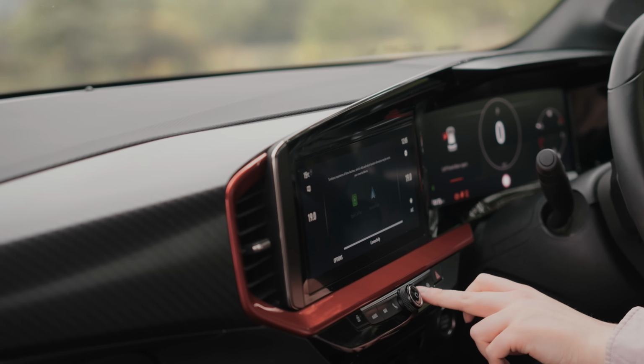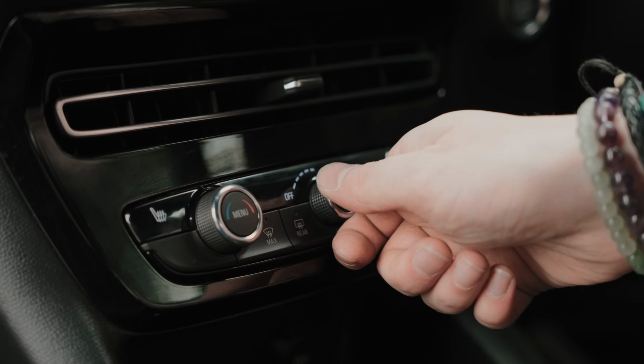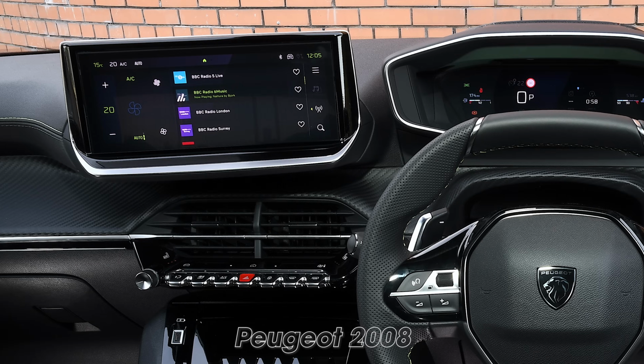The good thing is that every Mokka comes with Apple CarPlay and Android Auto as standard, so you can bypass that whole system anyway. But look, best of all, there's actual physical buttons and dials, so you've got shortcuts for the infotainment system, and you've also got lots of buttons for the air conditioning as well. It just makes it generally easier to use than the touch-sensitive ones in the Peugeot 2008.